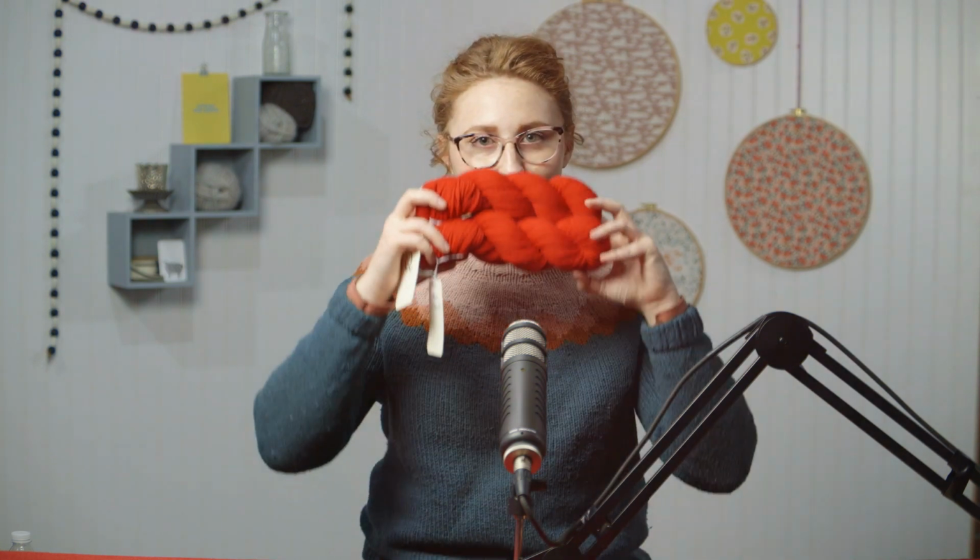So yeah, I did buy this for a purpose, and hopefully I'll knit it soon because it's almost March and it'll still be cold where I live for a little bit. But if I want to wear it this year, I should knit it soon.